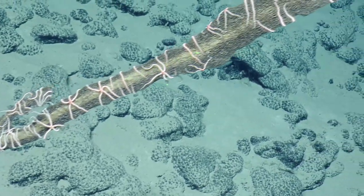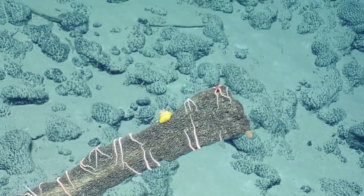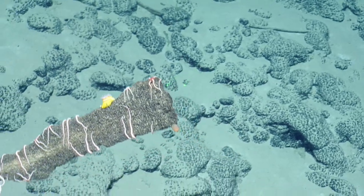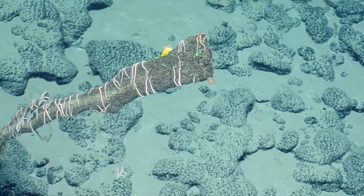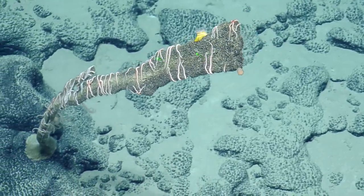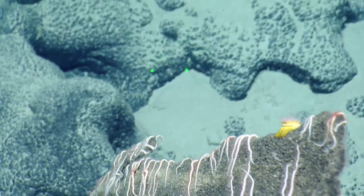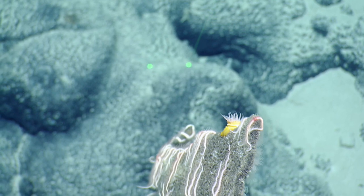Do the brittle stars know that? I don't know. Oh, nice scan, Trevor. Perfect. That was great, man. You don't need me anymore. Oh, there he is. Run away. What's that yellow thing? This is an anemone. Okay. Wild. That's a great shot.